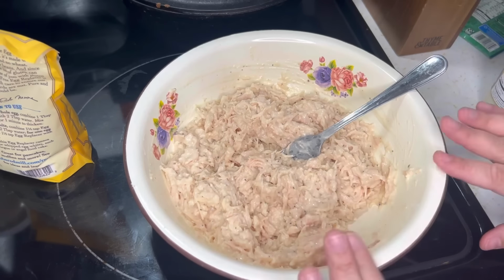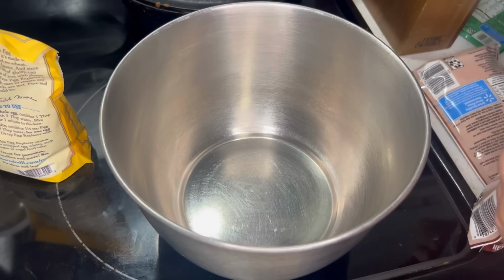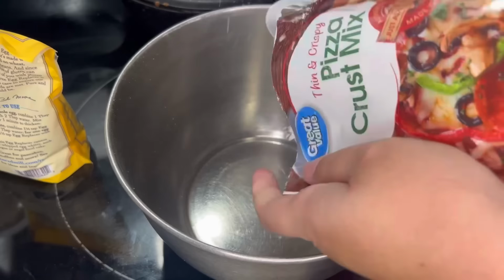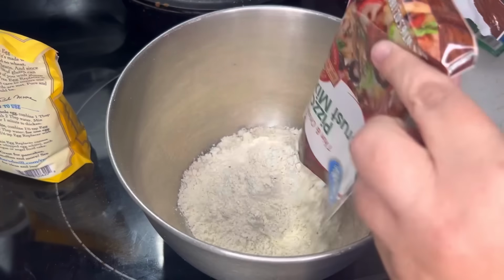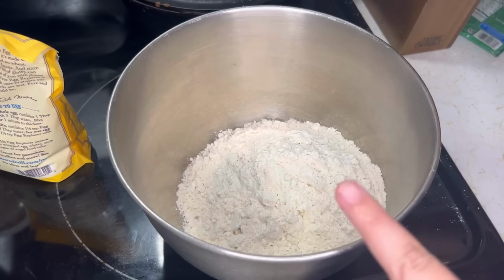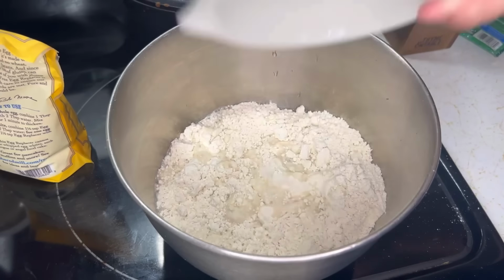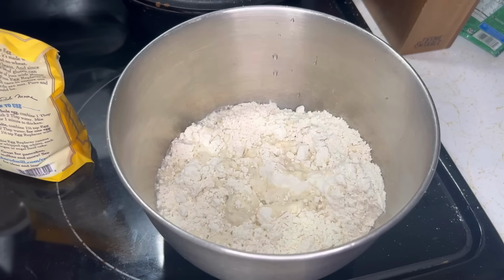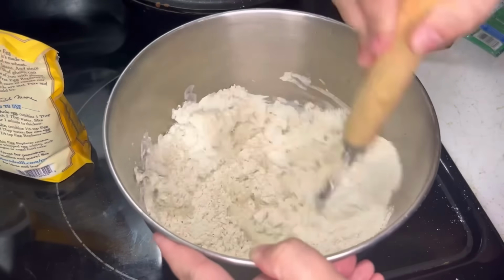Let's make our crust. I'm gonna make the crust exactly like the back of the package says. Each package requires a half a cup of warm water. I use two packages, so I'm adding one cup of water. Mix this up and let it sit for 5 minutes.